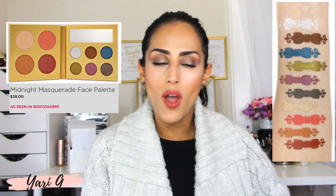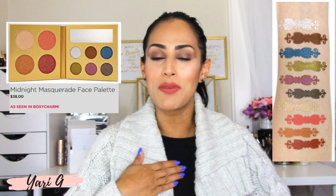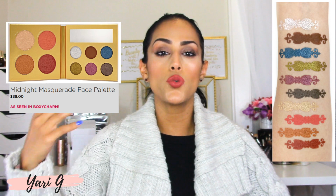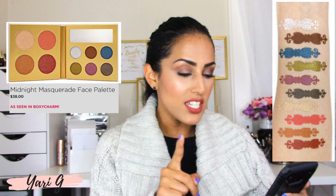I know we've seen swatches all over the place, but I don't believe in swatches until I swatch them myself, because everyone swatches differently. Sometimes people wet their hands or their fingers and it swatches amazingly, but it's just one of those tactics that you use in order for things to swatch properly. So I wonder how that's gonna swatch.